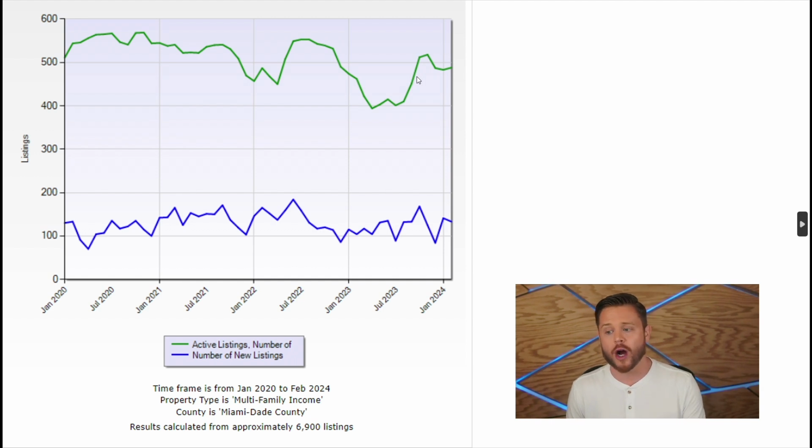But first, let's talk about new listings, which came in at 133. That's down 8 new listings from January's 141. That's a 5.7% decrease. And year over year, we're actually up from 104 new listings last February, which is a 27.9% increase. So from this point over here to right here, 27.9% increase in the rate of new inventory coming on the market. So that's helping contribute to the overall active supply increasing as well, and it's good. We want to see more inventory because that helps us have a healthy market at this point in time specifically.